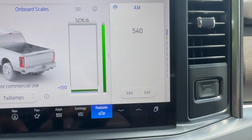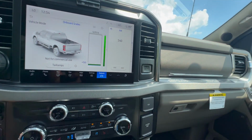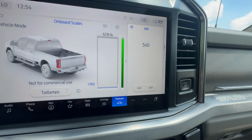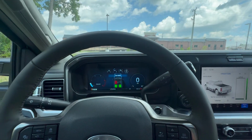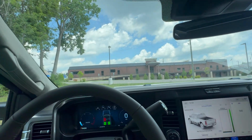But now I want to show you, I'm going to jump out of the truck and let's see if this scale moves. Did you notice that just disappeared? That's picking up on my weight. Now I'm back in, and look at that. How cool is that? The one thing I like about the Powerstroke is how quiet this engine is. The heads-up display on the new Fords is really good.